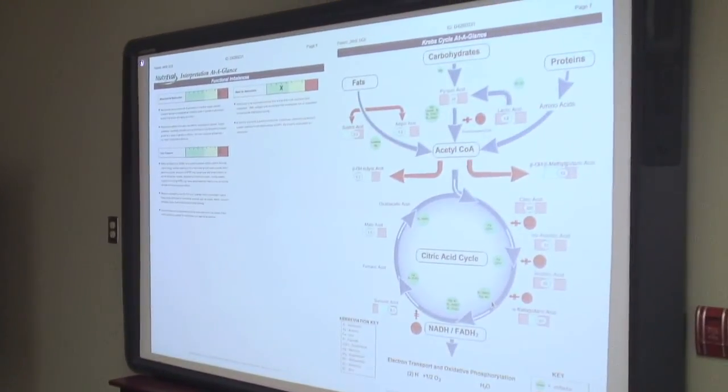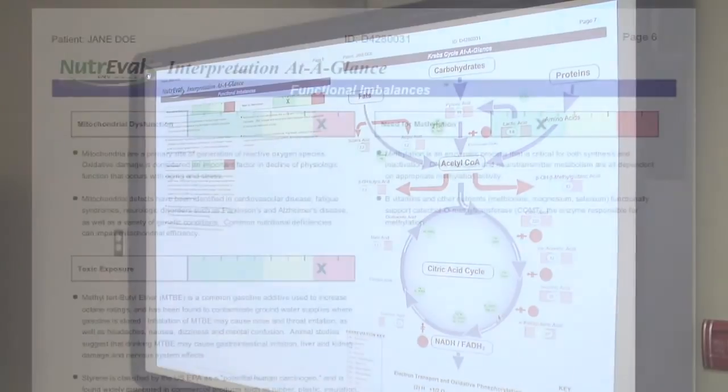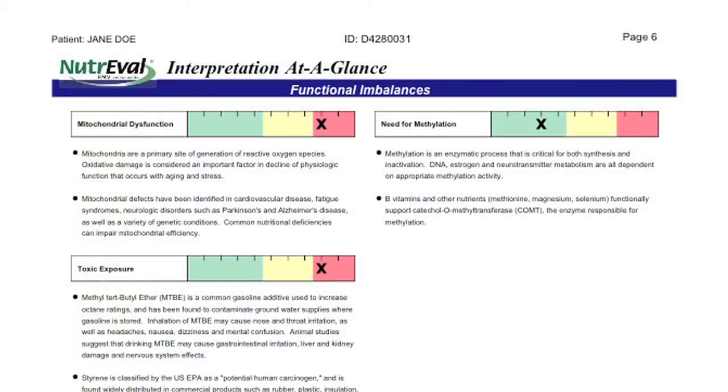Yeah, so this is a new category here. Up at the top it says functional imbalances. So prior to this page, we were looking at individual nutrients: vitamin C, manganese, an essential fatty acid, probiotic, individual nutrients. This is functions of the body. And so we call this test a functional test because it does measure some nutrients directly. But the beauty of this test is it measures how well the biochemical functions of the body are able to happen with all these nutritional cofactors.